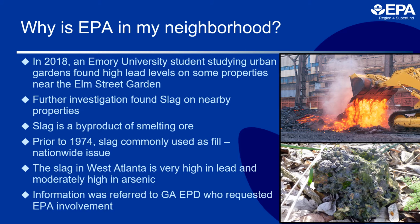So let's start at the beginning and quickly recap how we got here. Why is EPA working on the west side of Atlanta? Well, in 2018, an Emory University student was studying urban gardens and found some high lead levels on properties near the Elm Street Garden. Further investigation found slag on nearby properties.